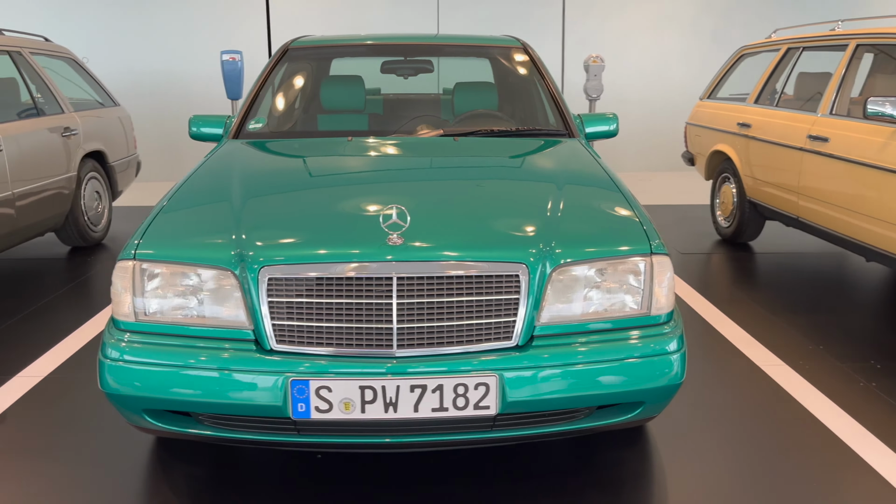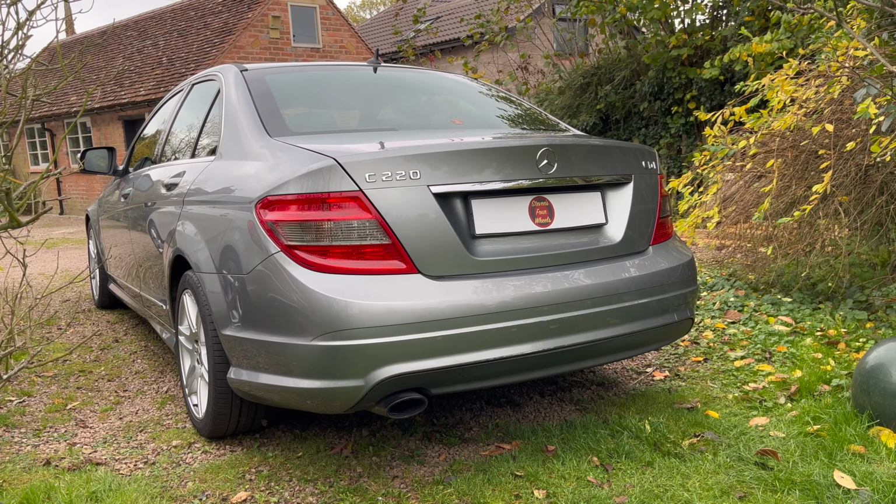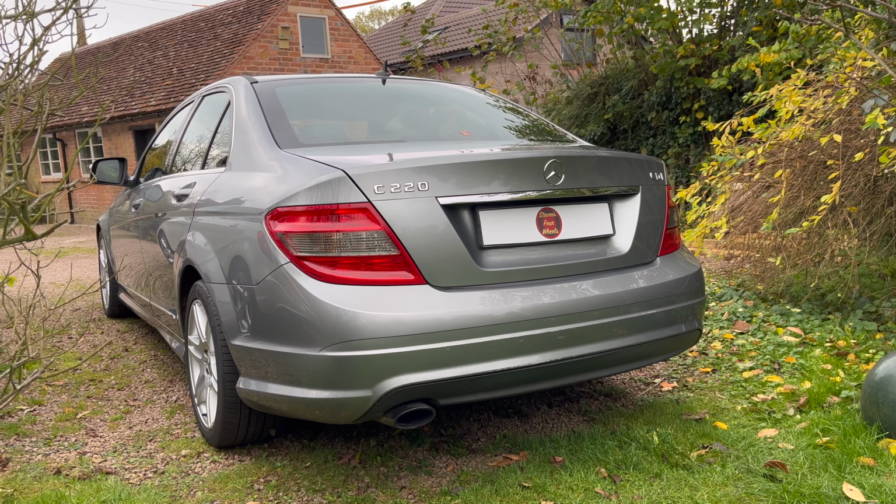Voiceover Stephen would have told you there, this is the fourth or third generation C-Class, depending on your viewpoint. So this is the 204, it came out in 2007. Now this is actually one of the very first cars. You do still see some cars from 2007, the 203 model, but this is one of the very first 204s. This particular one is a 220 CDI, so it's a 2.1, 2.2, depending on your viewpoint, again diesel, so it's a 4-cylinder turbo diesel.